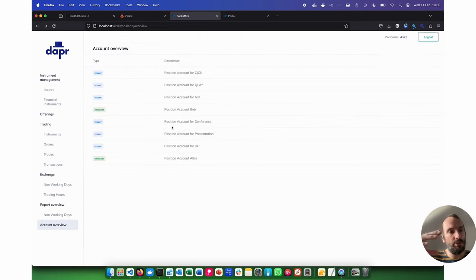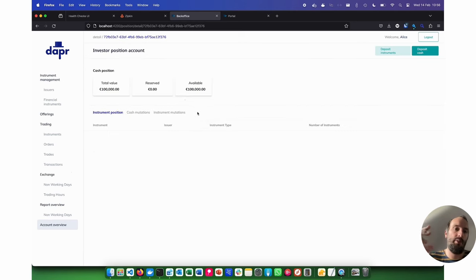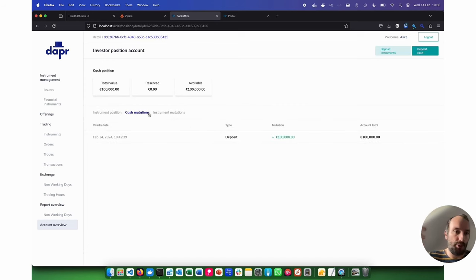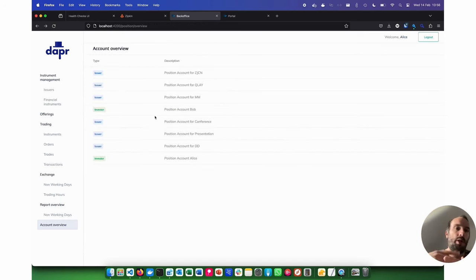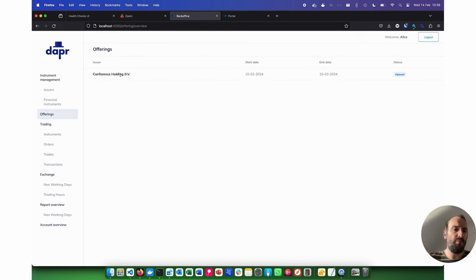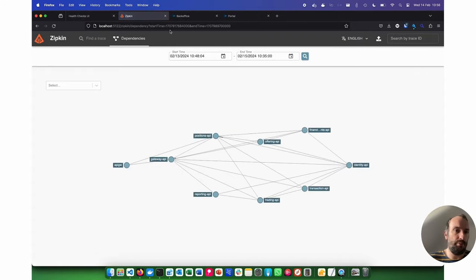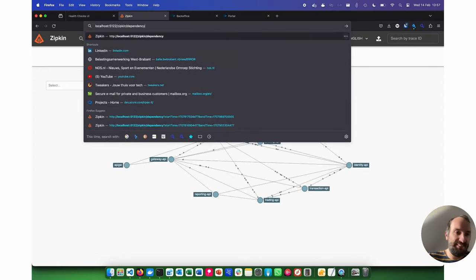These are actually our position accounts, and this is the ZJCN, that's the company itself. It's not actually that name, but we renamed it, of course. And this has a cash position or an instrument position. So how much cash is in your account, and how much, it's like a bank account, but in a sort of virtual way. MCCOM contains issues and cash. Okay, I'm going to create an offering now, and we'll show you that there's no position yet available.